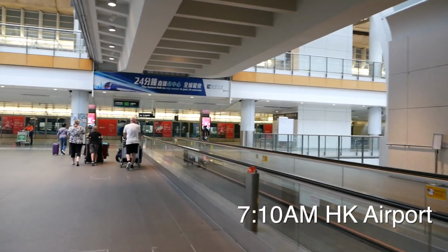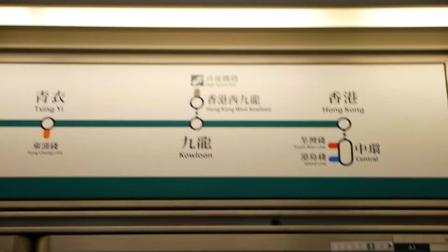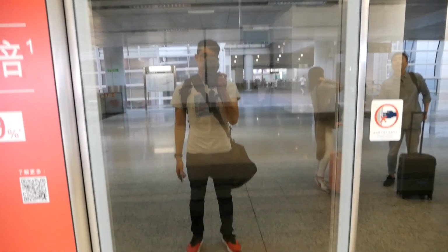Let's go to the city. Looks like I just missed the train, but it comes every 10 minutes. This is the Airport Express, also run by MTR. Heading out there.